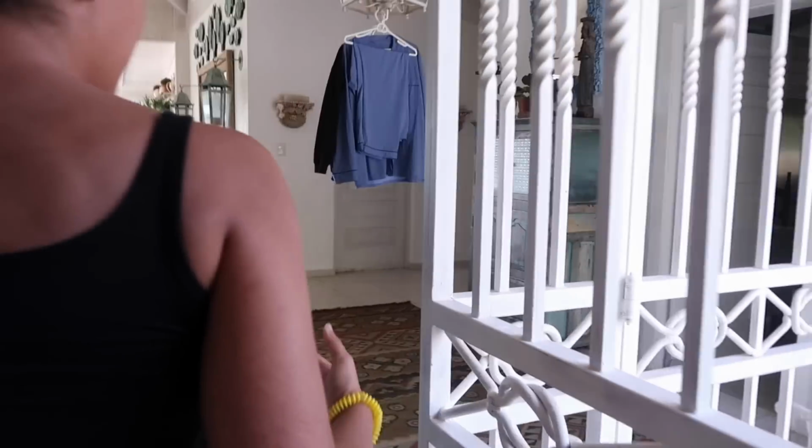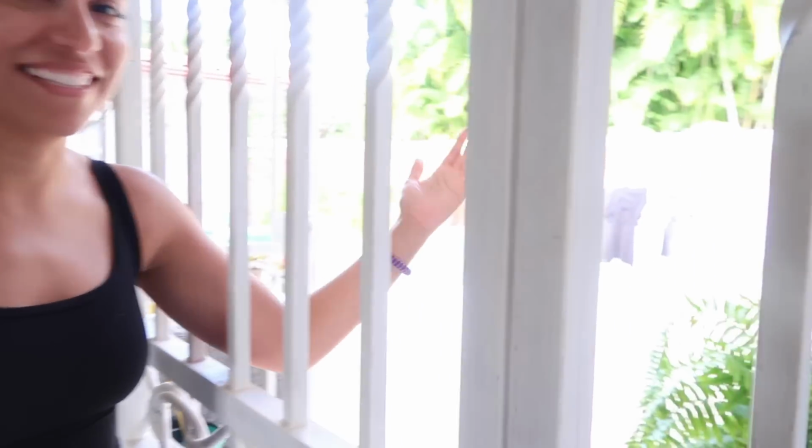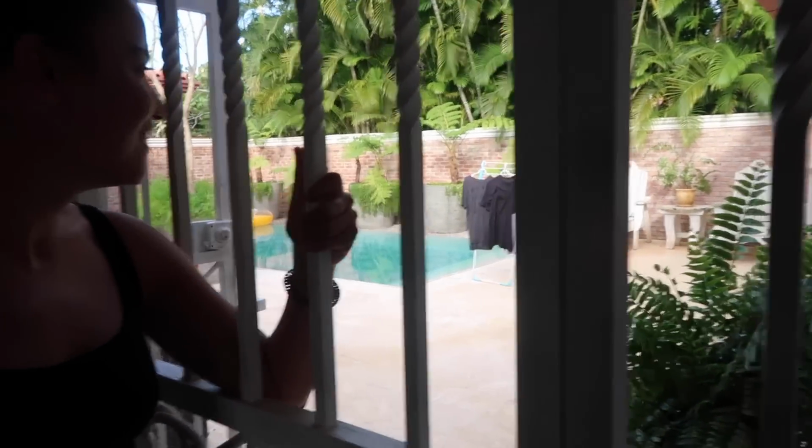This is a special room because you get a view of the golf course and you get a view of the pool. So come on, let's head out there. Now, most houses have all walls, not this house. This house doesn't have a wall. I don't know why, but they just don't.